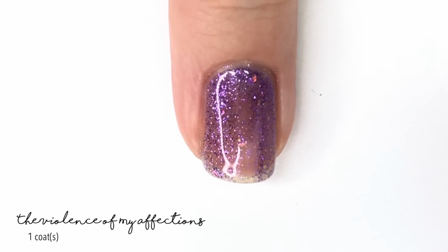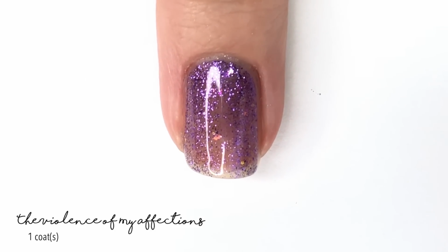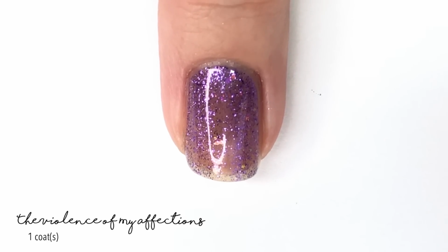So there is 1 coat. As you can see, it's fairly thin, but this is going to build up a lot quicker than you would actually expect, because you put on the first coat and you're like, oh, is this going to take a bit? Really, it builds up fairly nicely and quickly, so I'm all about that.